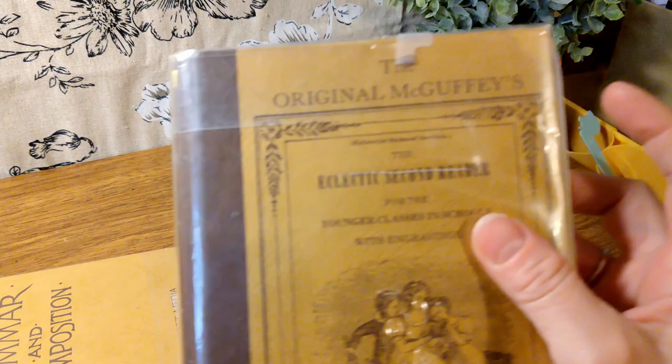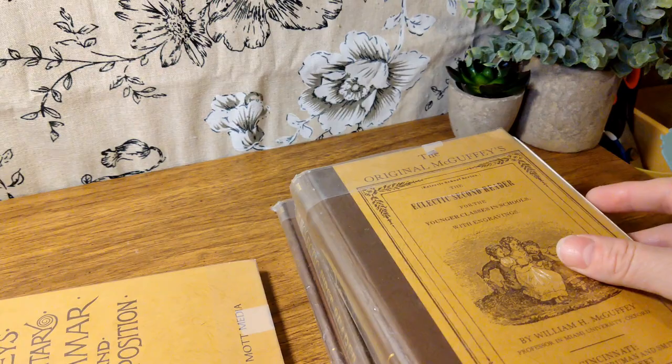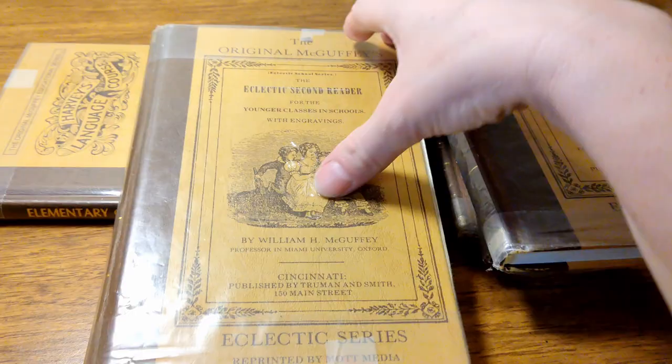So this is our primer group. This is our first reader group, and this is our second reader group. Now, that's not first, second, and third grade. Not by any stretch of the imagination. This book right here will last at least 2 years. And it goes, I think, from high first or second to third, maybe almost fourth grade, just showing you.